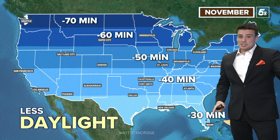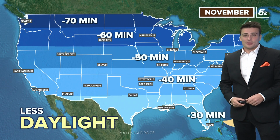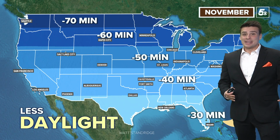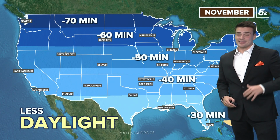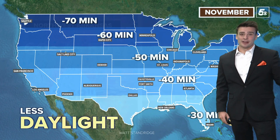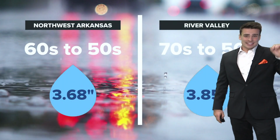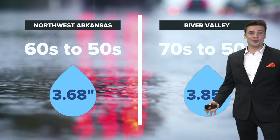But with the time change coming up as we fall back towards standard time, those sunsets are going to be a lot sooner. Many sunsets across the United States will be around 4 to 5 o'clock. And then sunrises back towards 6 a.m., 7 a.m., so it's going to be a little bit lighter as kids are headed to school. Now let's get a little bit hyper-focused right into parts of western Arkansas and eastern Oklahoma.